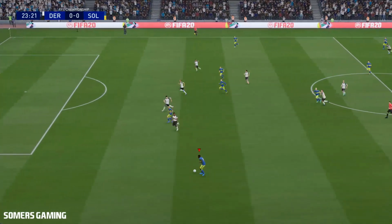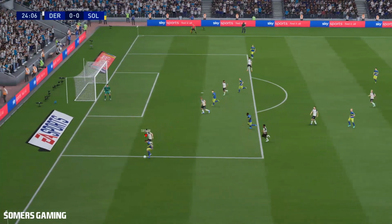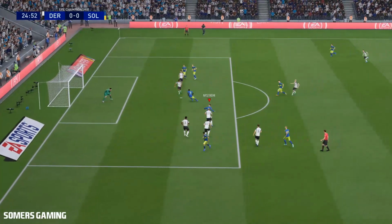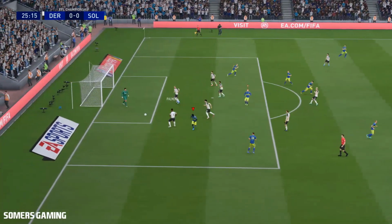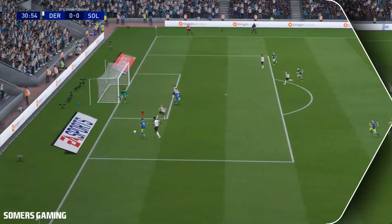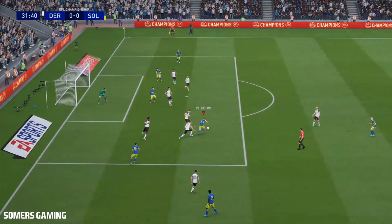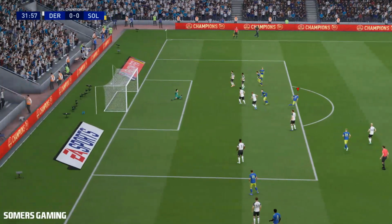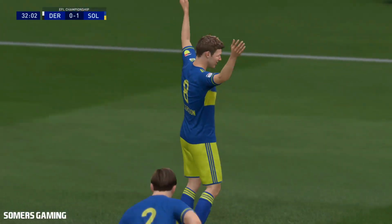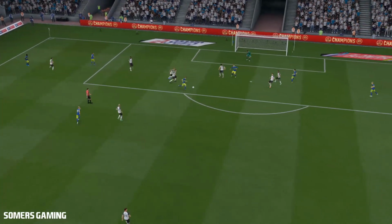Fredrickson fires it out wide. Duhu on the overlap. Comes inside looking for some support. Backheel into Taylor. Cross for Nystrom. Turns his man. Deflects away. Couldn't quite beat the last defender. Runs Peterson, who bends it round the keeper and puts Solihull Moors 1-0 up here. And deservedly so. It's a great turn by Peterson.